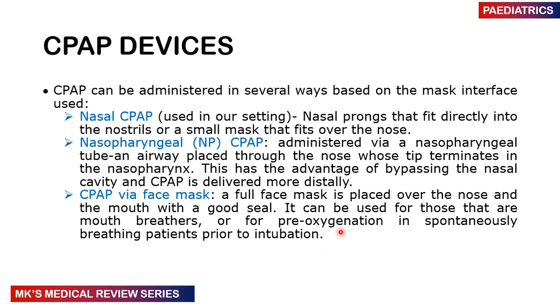So we do this in theater. Before we intubate patients, we pre-oxygenate them, such that if there is a problem during the intubation, you already know that the extra oxygen they took in will at least keep them for a few minutes so that you can do other things and save the patient. You can also do this with the nasopharyngeal CPAP, which is administered via a nasopharyngeal tube, an airway that's placed in the nose, where the tip ends in the nasopharynx. The advantage of this is that it bypasses the nasal cavity. It also means that this CPAP is delivered more distally into the respiratory system.